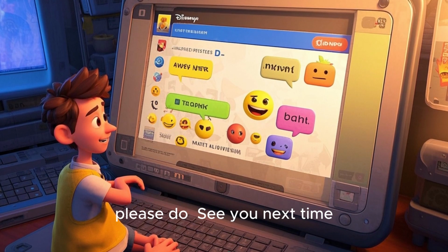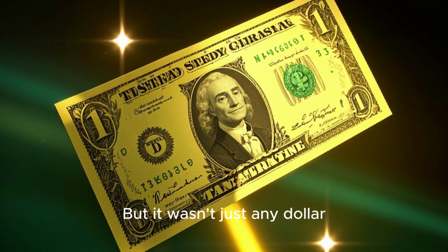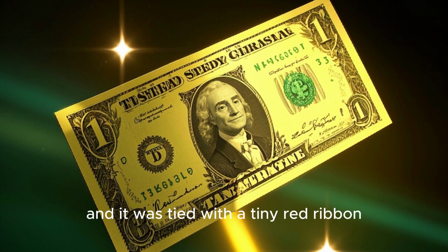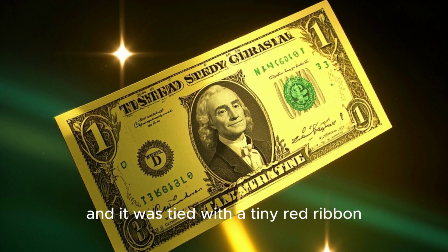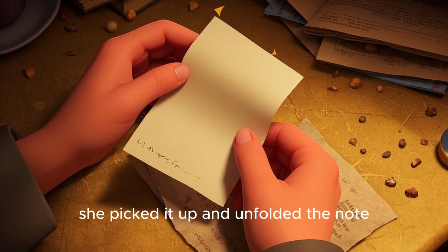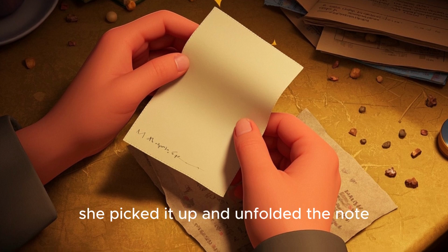But it wasn't just any dollar. The ink shimmered like liquid silver, and it was tied with a tiny red ribbon. Ho, ho, ho! Wondering if she should read it, she picked it up and unfolded the note.